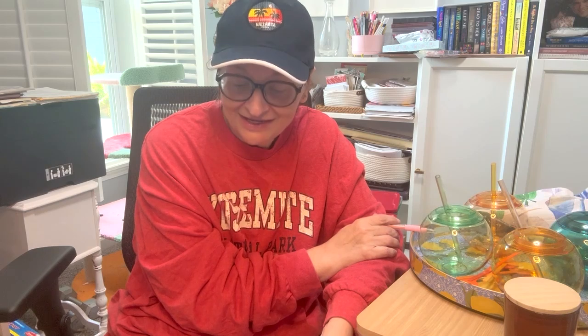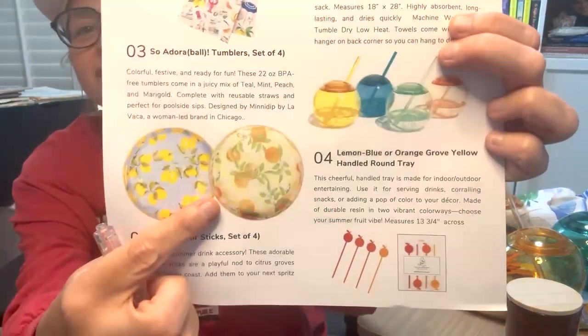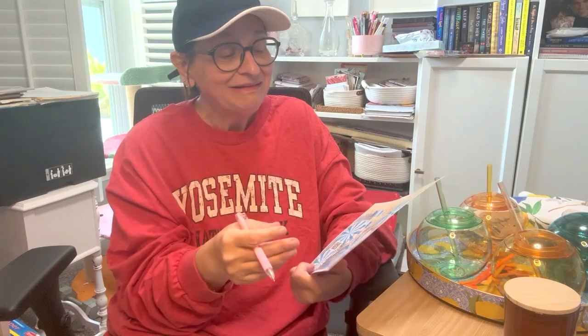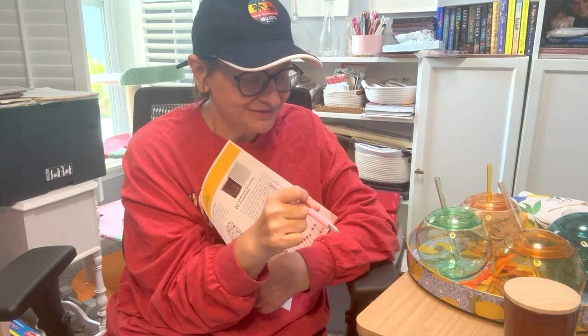But last but not least, our round tray. So, size, that's what I'm looking for. It is made of durable resin in 2 vibrant colors. It measures 13 3/4 across. So you could have got it in the apple or in the lemon, or here is the orange grove. Honestly, I would have loved to have them both, but my summer design is oranges. No, oh my goodness, my summer design is lemons. So this tray fit my design perfectly. So, okay. That is the summer welcome box from my Trove box.